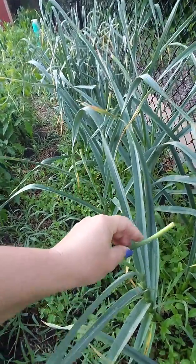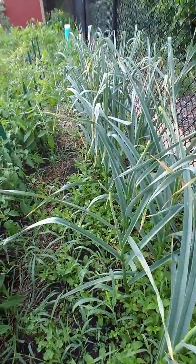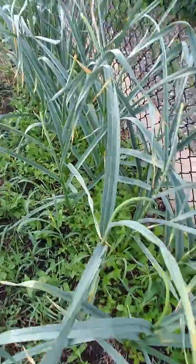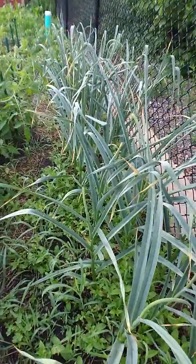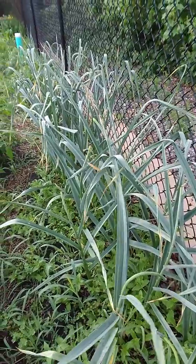And the scapes on the garlic are actually edible, and we've been using them in cooked dishes and salads, scrambled eggs, things like that. And they're delicious. And when these die off a little more, and after I weed them, then we'll be harvesting those. So I'll do a harvest video on the garlic. I'm pretty excited about the garlic.